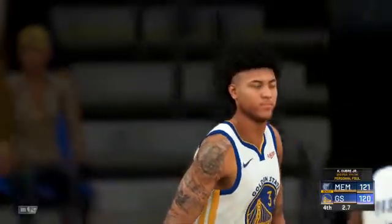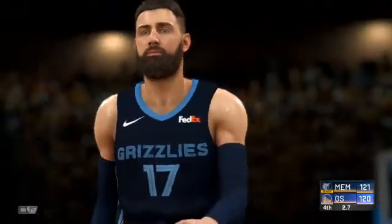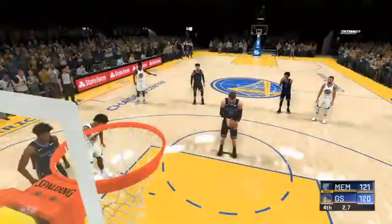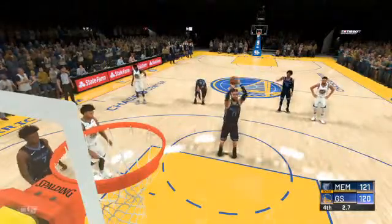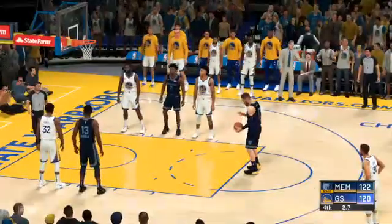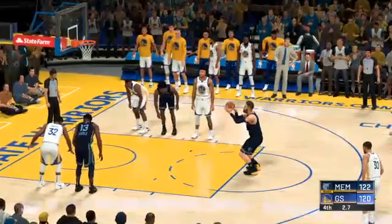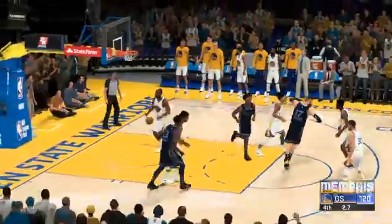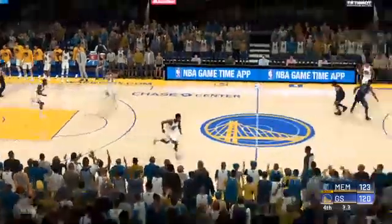Intentionally, that's what they have to do at this point. Good on the first, and that will put them up by 2. So he goes 2 for 2 at the line. And it's a 3-point game. That last one was a difference maker. It pushed it from a 2-point lead to 3.